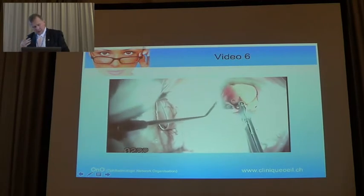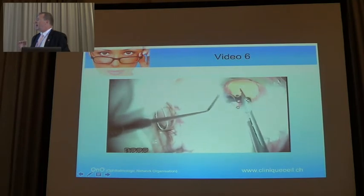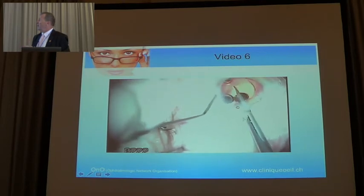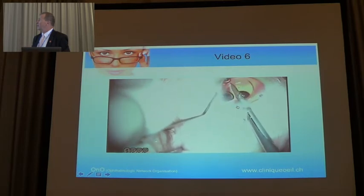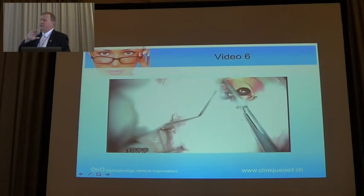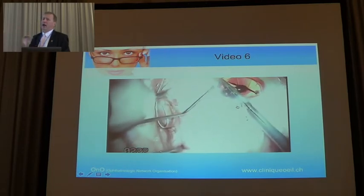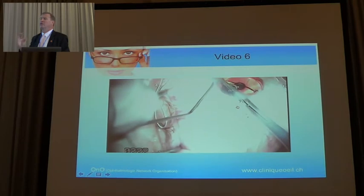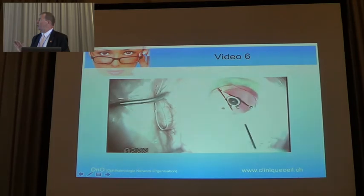It's not so easy, but it's quite easy to do. You go slowly, with the eye full of OVD, and you can cut it quite easily. And you cut till you have finished the lens. You can do that with hydrophobic or hydrophilic, it doesn't matter. With hydrophobic, you just have to go a little slower, but cutting hydrophobic is not a problem.